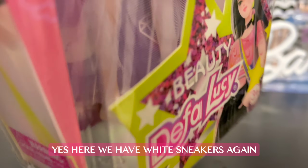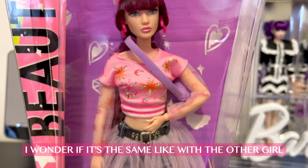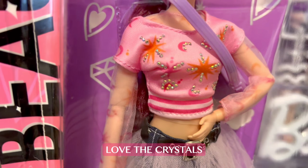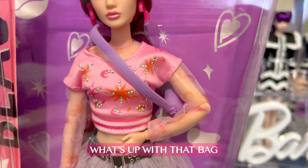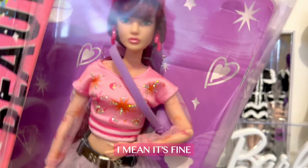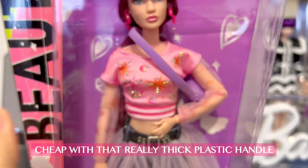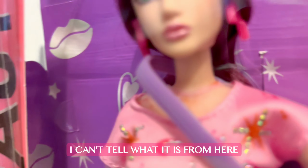Okay, the shoes, what are the shoes? Yes, here we have white sneakers. Again, I wonder if it's the same as with the other girl. Then the shirt. The shirt's great. Love the crystals, love the see-through sleeves. Very cute. What's up with that bag? Okay, that bag looks, I mean, it's fine, but it looks a little bit cheap with that really thick plastic handle. I don't know. Her earrings, what are those even? I can't tell what it is.